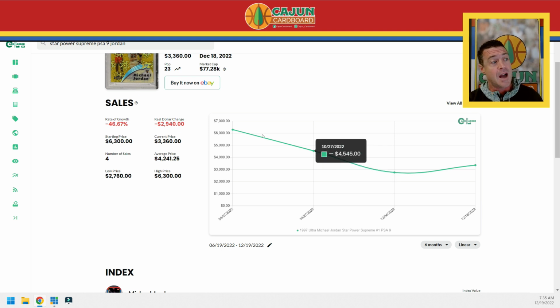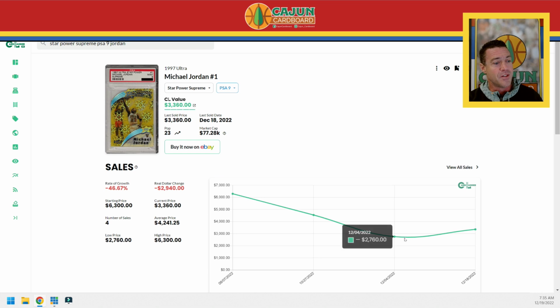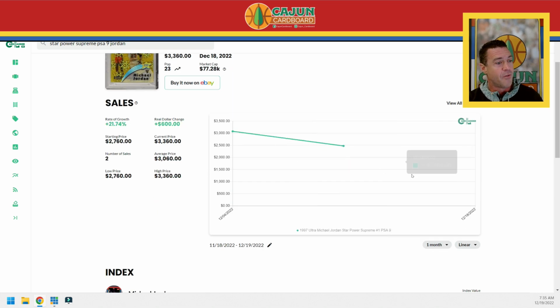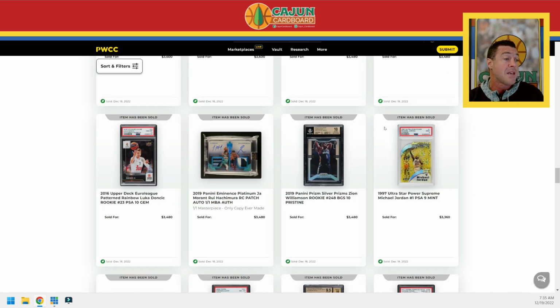Mine was a pretty clean copy. I would have liked to have sold it back here for $6,300, which is probably what I paid for it. But I probably took a loss on this card, but better than the last sale. So that was good to see. If we look at the last month, mine sold for 21% more than the last one. So I was happy about that.